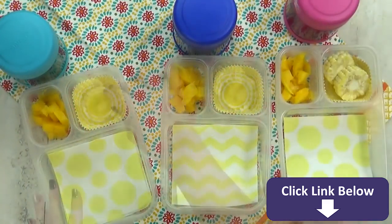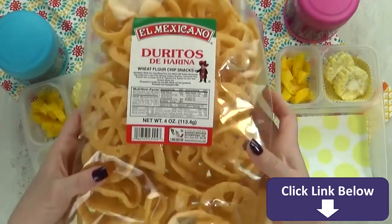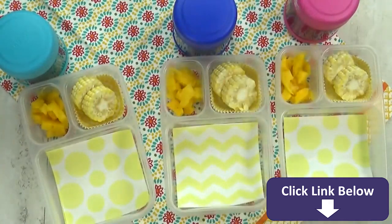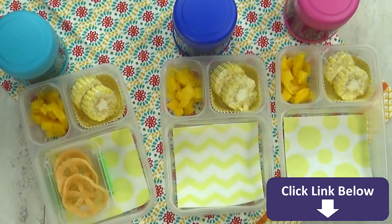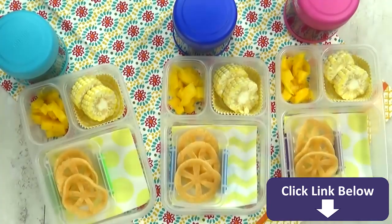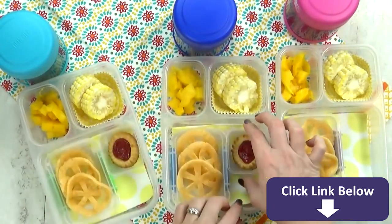And then I have something for the kids to try they've never had before, and I think these are called Doritos. Let me know in the comments down below if you've ever had these. My store had regular ones, and they also had spicy, but I went with the regular ones. I think these are really cute because they look like a wagon wheel. Now, just in case the kids aren't into them, I'm just going to give them a few. And then for our special treat today, I'm going to give them just one little cookie.